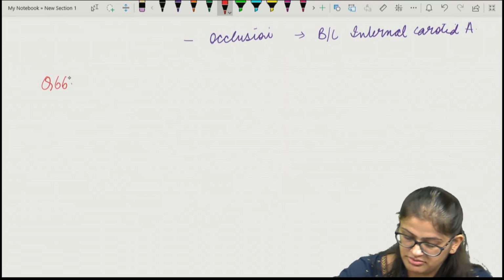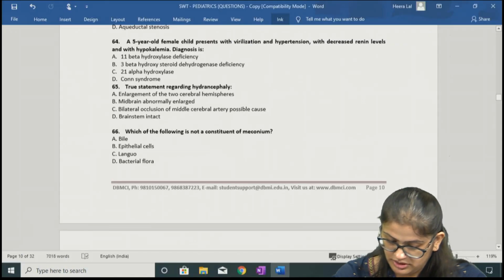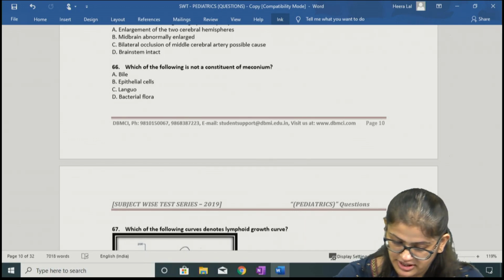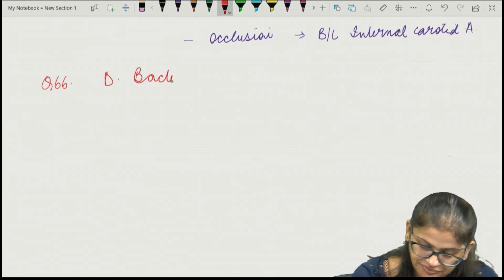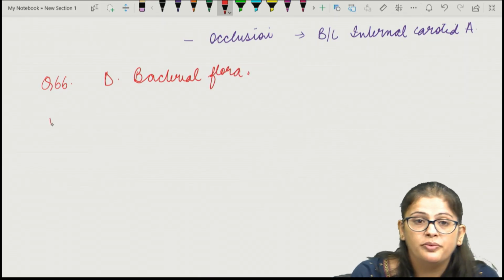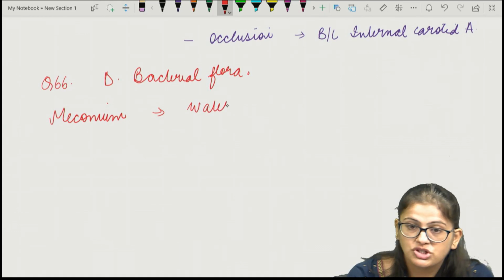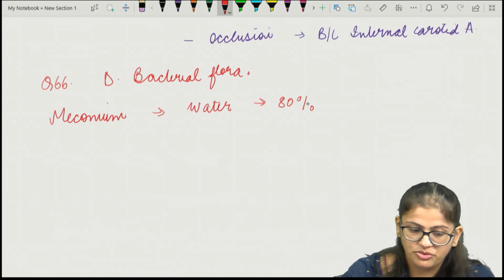So coming on to question number 66. Question number 66 was, which of the following is not a constituent of meconium? And the correct answer is D, bacterial flora. So the meconium is composed of the following components: water, which comprises almost 80% of the meconium.